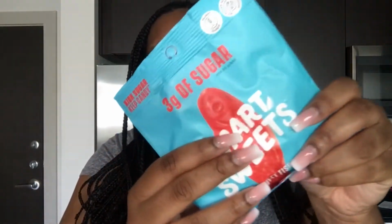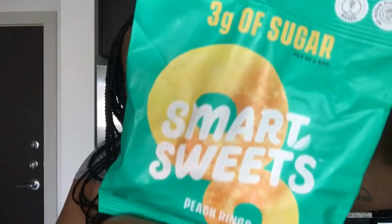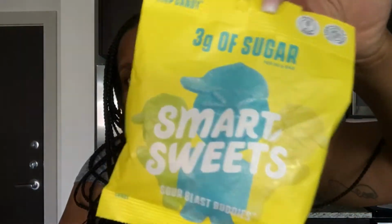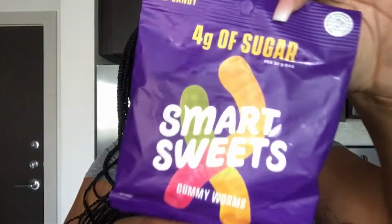So let's get into what kind I got. For the most part, all of the bags do say they are plant-based and no sugar alcohols added. They do have that little logo in the corner to let you know. But let's get into the types of candy I got. We have Swedish Fish for the first one, and it says 3 grams of sugar. Next, we got peach rings, also 3 grams of sugar. Next, we have Sour Blast Buddies, also 3 grams of sugar. The next one is Sour Melon Bites, also 3 grams of sugar. The next one is Fruity Gummy Bears, 4 grams of sugar. And lastly, we have Gummy Worms, also 4 grams of sugar.